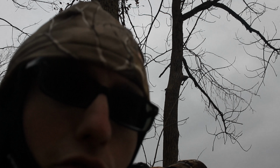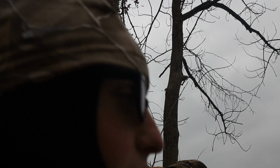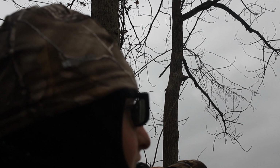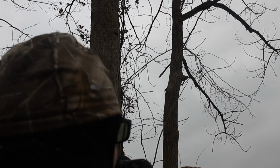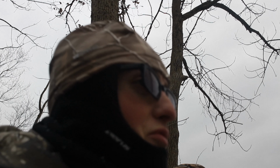It's coming down full force again. It's pretty windy now. The geese are freaking out, keep cackling. I don't know, I'm about ready to call it quits, I think, but we'll see.